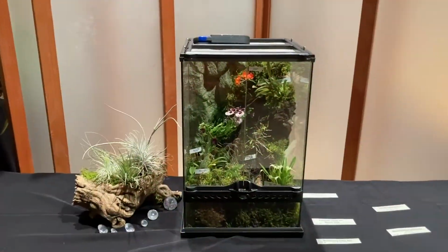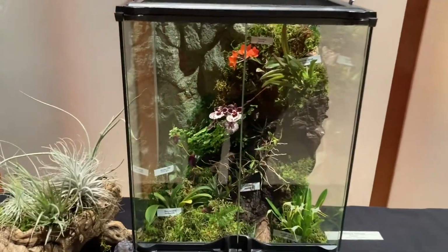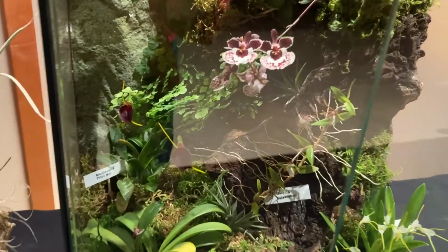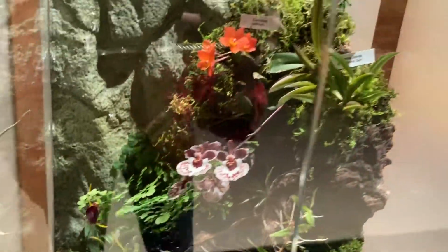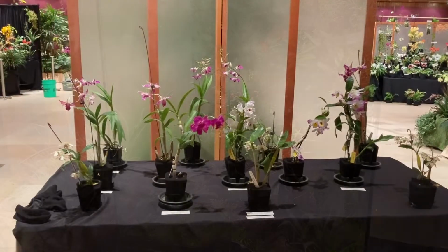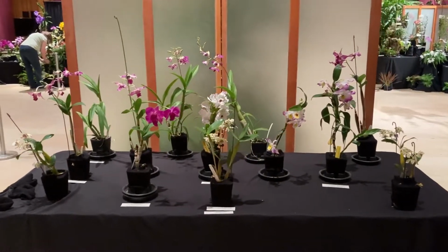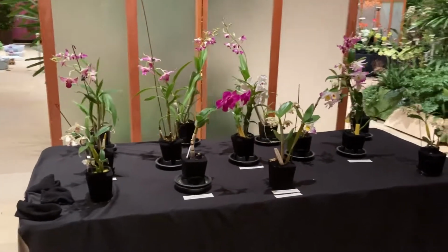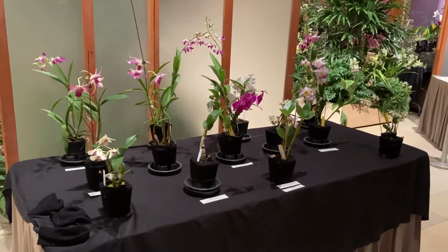If I had to guess, this is probably Cinda's display. It's a little aquarium with a few miniatures inside. So I don't know whose display this is, but I would guess a vendor. One of our vendors. We have a whole bunch of vendors selling plants at the show.